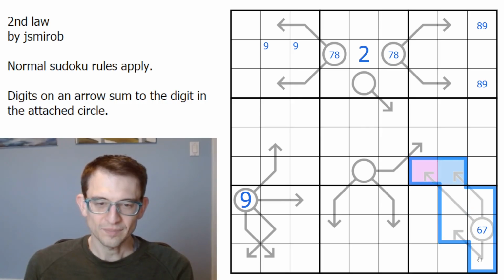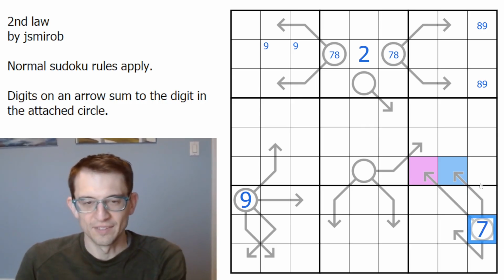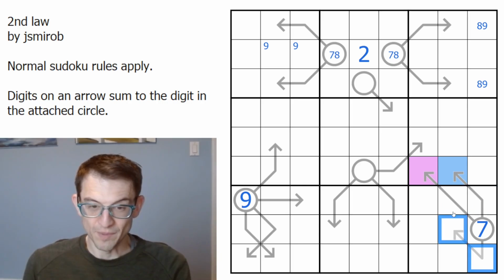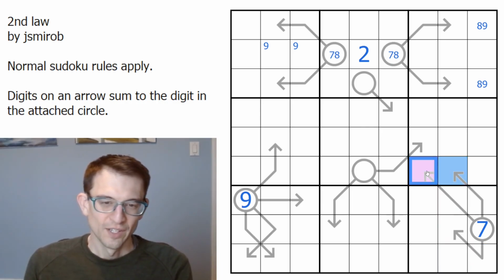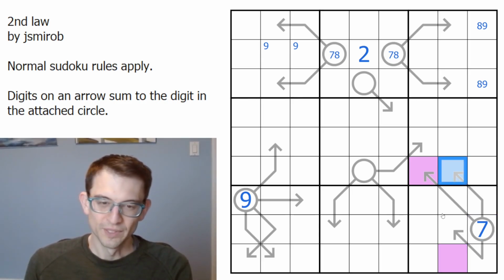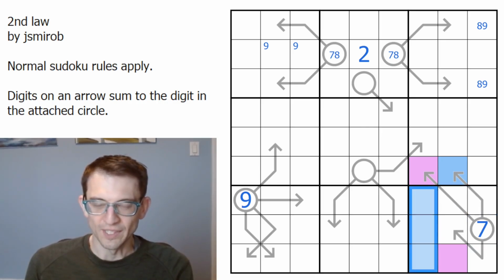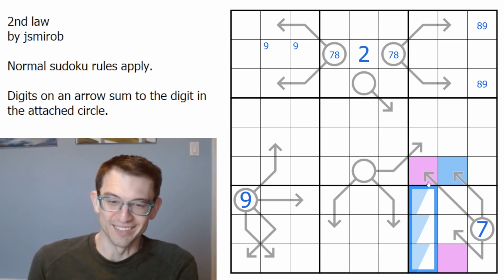So where do these digits go in box 9? Well, if this is a 7, then these digits can't go on the arrows in here, because remember, these would have to be all unique digits 1 to 6. So I have 3 different ways of summing to 7 here. These are all unique. So purple can't go here, can't go on an arrow, can't be 7. So it's got to go here. Blue, I don't know exactly where it goes, but it's not in the arrow and it's not 7. So it goes in here. Now, where do these go? So far, fine. No problem.